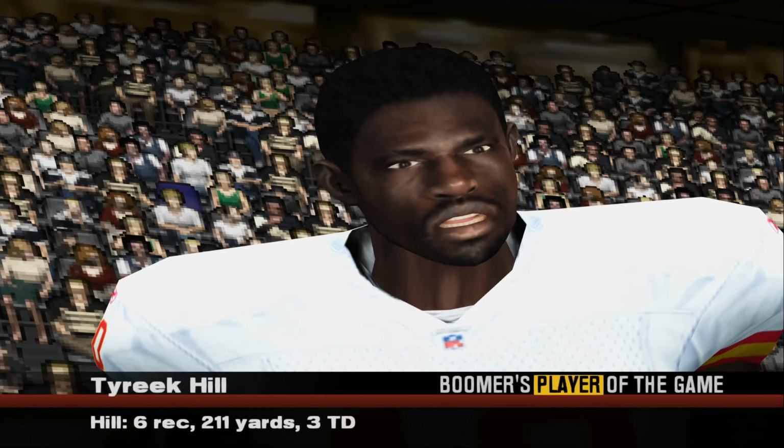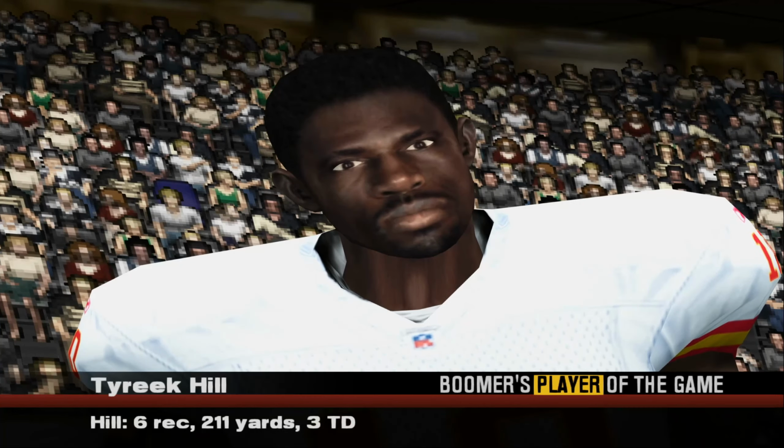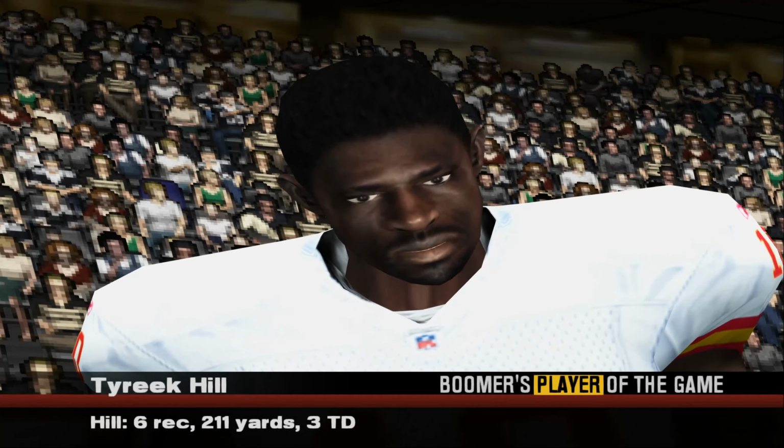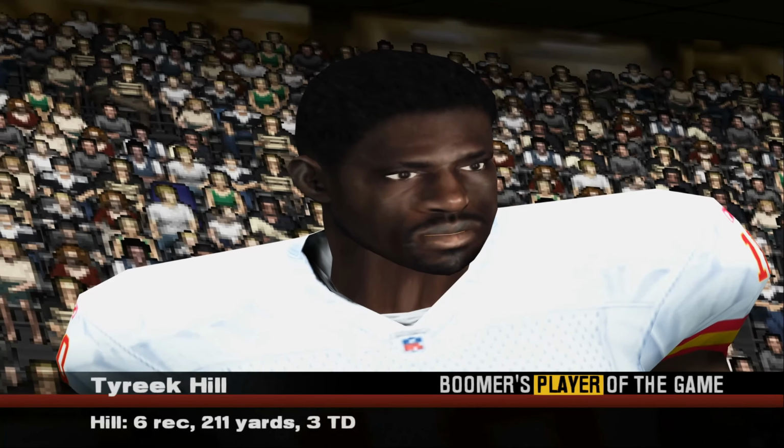I've got to give credit to the linebackers. They played well today. They were reading the plays, and they got after the ball like a pack of wild dogs. They played big time today. Big ups to the linebackers.